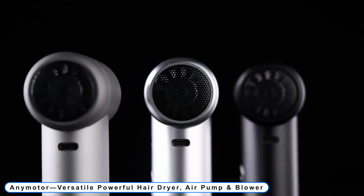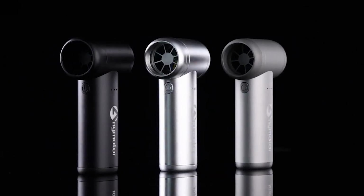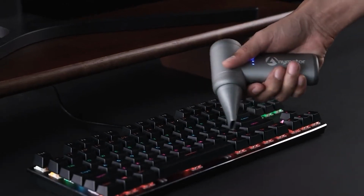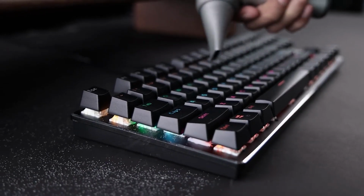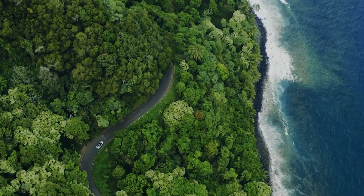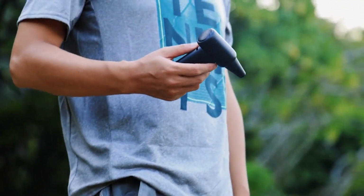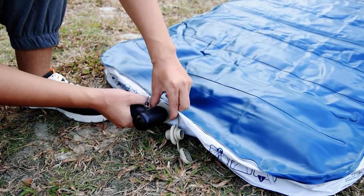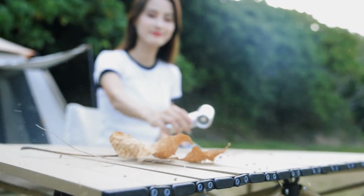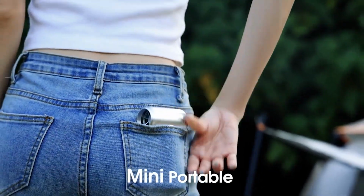Coming to number 6. Anymotor. Versatile powerful hairdryer, air pump and blower. Each of the 3 types of mouthpieces included with Anymotor has a specific function. Flat mouth. The flat mouth design is suitable for removing dust from your keyboard, sofa slits, and car air vents. Sharp mouth. The shape of the mouth is ideal for blowing balloons and making accessories for romance.